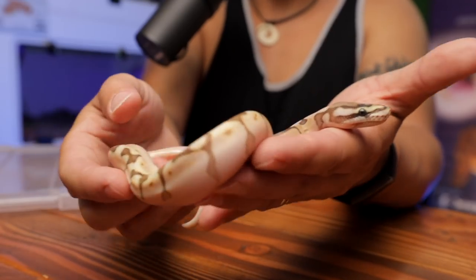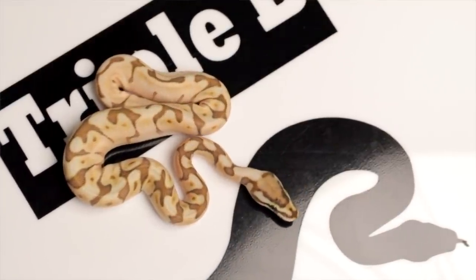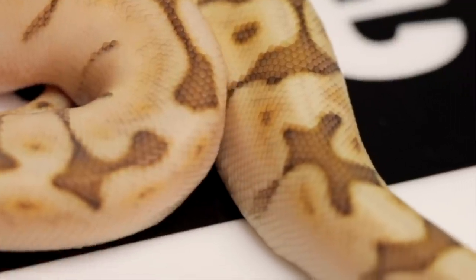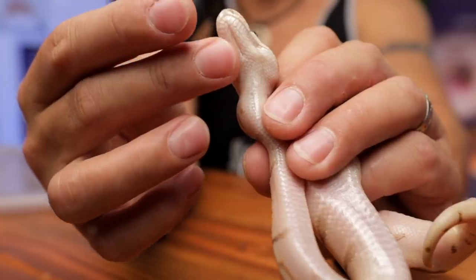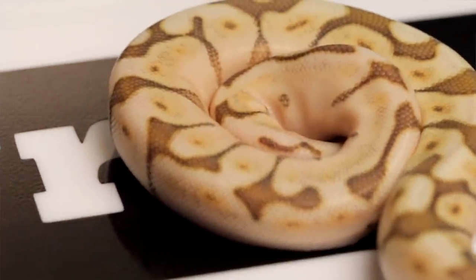The ultimate. Now, this is an enchi lesser spider. Looks just like mom, almost identical. You can tell the lesser in this one, compared to the rest of the animals, is a much lighter color. Lesser, of course, being an extreme pattern and color mutation. It's very powerful. You get the enchi influence, these tiny little soft keyholes in the alien heads. Since the lesser lightens up the pattern quite a bit, you can't see them nearly as clearly, but there are these little tiny chin marks on there. They're super faint, but there are those chin markings on the snake as well. Just something I found very interesting. Again, just like mom, enchi lesser spider.